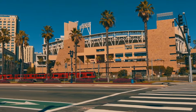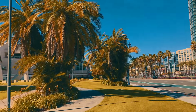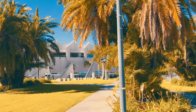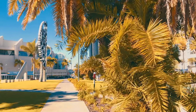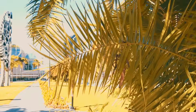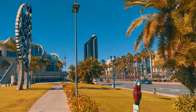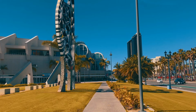Hodads, I don't know if you know that. Great burgers. They're known for stacking bacon on their burgers, I think. Look at this artwork. Let's go take a look at it.